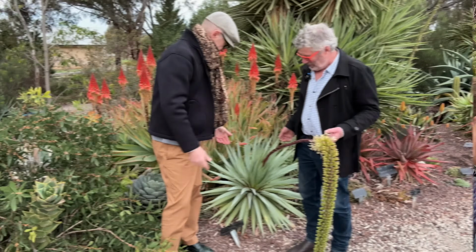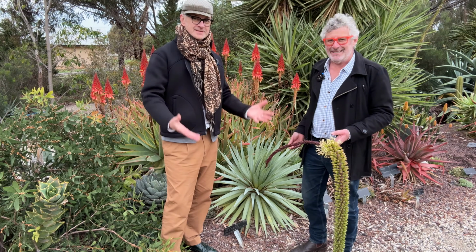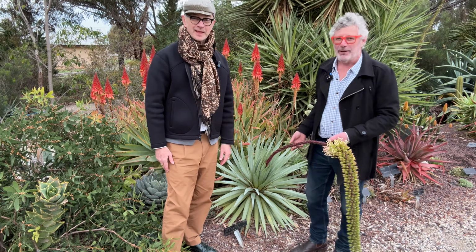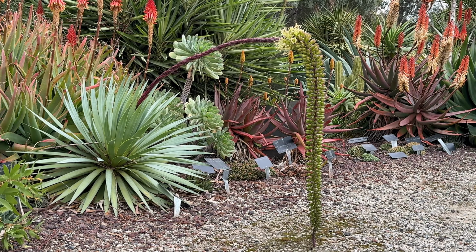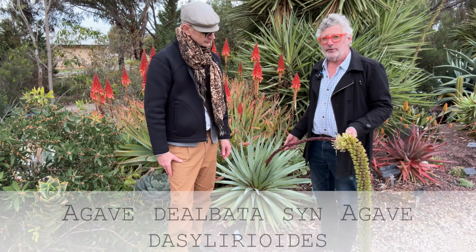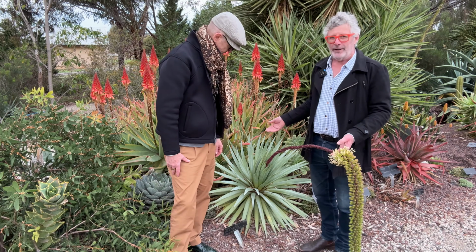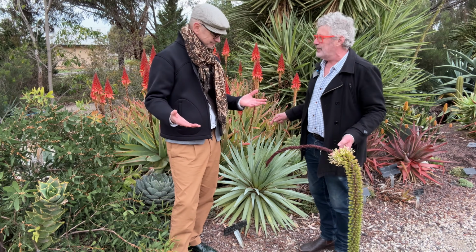Stephen, this leapt out at both of us. In fact, almost literally leapt out at us. This is one of the agaves, and it's from Mexico. And this is the first time it's flowered for Sue. It's one called dealbata, or dasylirioides is its synonym. And of course, it's flowering and showing no sign of any offsets.